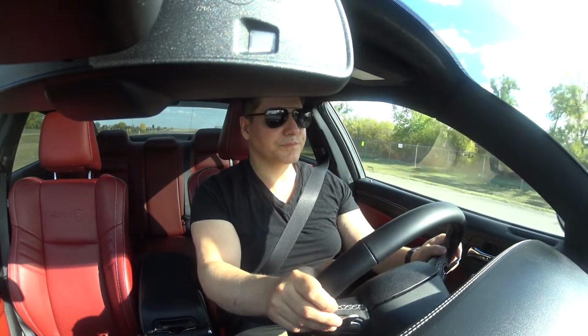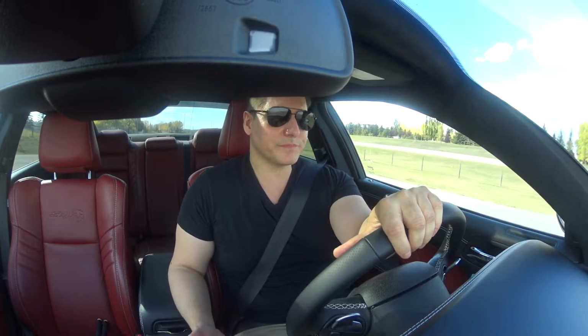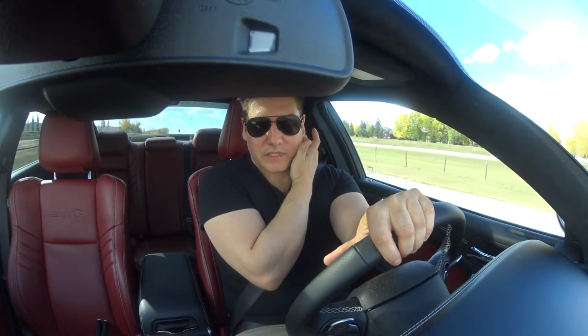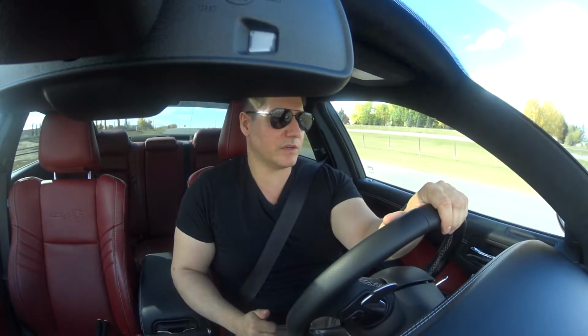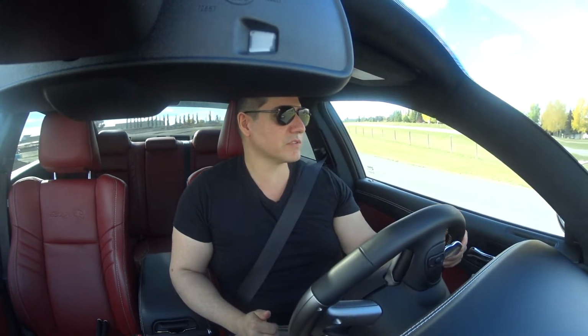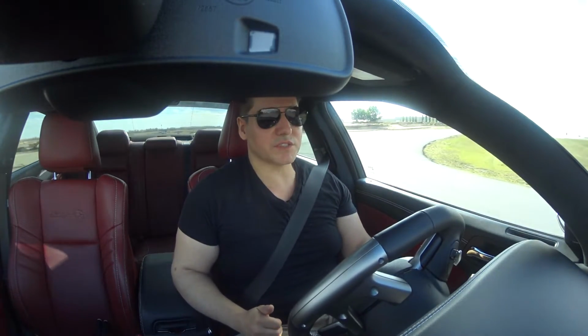Other than that, it's a really great car to drive. It's very comfortable, practical. Another reason why I don't daily drive this car is that it's such an expensive car. I'm not really that comfortable driving this expensive of a car. This car was 125,000 Canadian, so around 90 to 100,000 US.